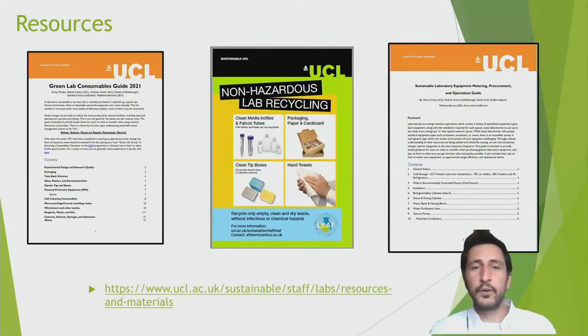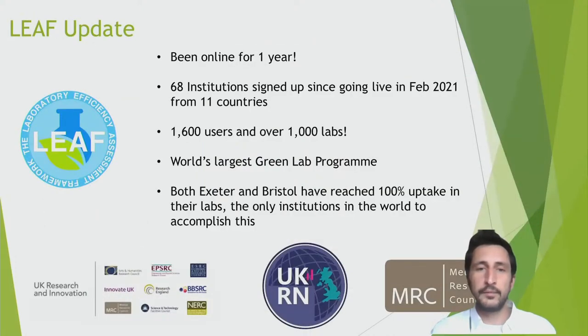We have resources for folks in this space, and we just made a new one for King's, which is the recycling poster, but we've got a Green Lab consumables guide. So tips on how to reduce single-use plastics in labs. We've got one for equipment and they're on the UCL website. So please do check them out and they're linked in throughout LEAF as well.